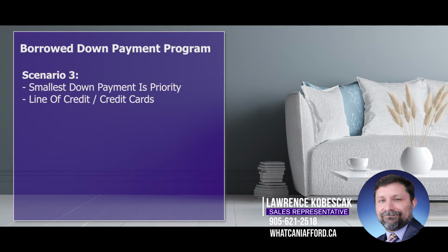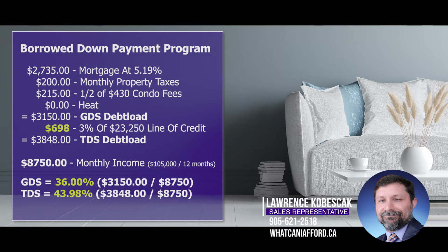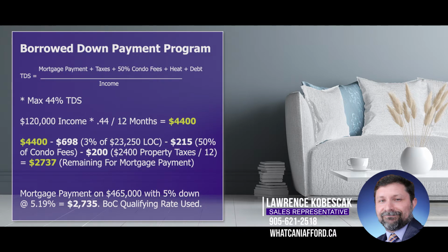Scenario 3. If we make the smallest down payment out of pocket a priority and are willing to lower the maximum purchase price, our borrower can purchase a $465,000 condo with $2,400 per year in property taxes and $430 a month in maintenance fees, including heat. The borrower would be able to borrow the full 5% down payment of $23,250 from a line of credit or credit card. To calculate this, we work backwards with the maximum amount of TDS that the borrower can carry with their income.